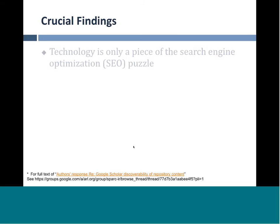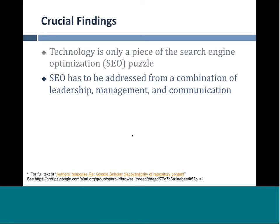But just to highlight a few crucial findings that we want to make sure don't get missed in this. The first of these is that technology is only a piece of the SEO puzzle. In fact, in some cases, it's a relatively small piece. We feel that search engine optimization has to be dealt with from leadership, management, and lab management perspectives, and that communication across groups in the library is hugely important.